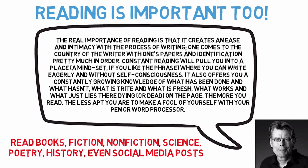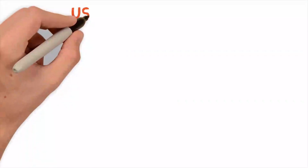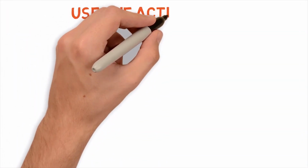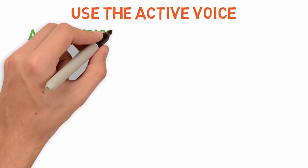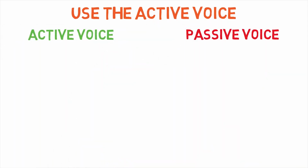If you're looking for some quick, actionable ways to improve your writing, here are a few tips. First of all, one of the best ways to strengthen your writing is to use the active voice as much as you can. You see, in English, there are two main voices you can use in your writing, the active voice and the passive voice. The distinction is pretty simple. Is the subject of the sentence doing the action, or is the subject having the action done to them?